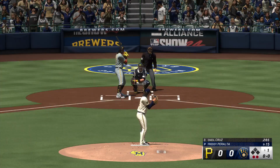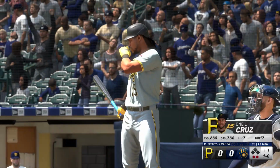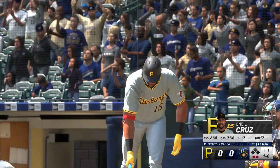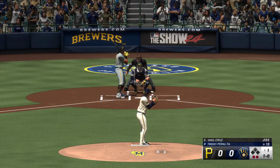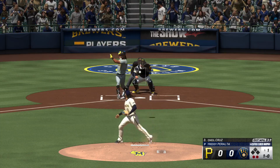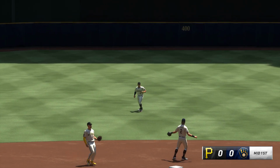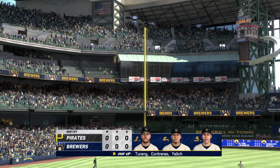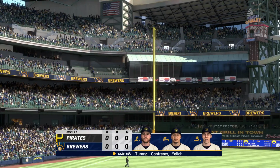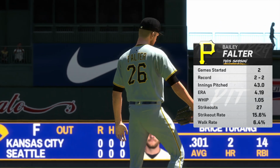Here's O'Neill Cruz. The shortstop takes the ball. Center field sizes this one up. He's got it. And that is out number three. Half inning complete. We've got no score. Here at American Family Field.